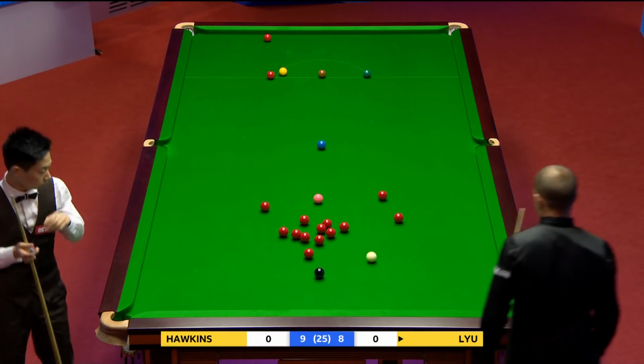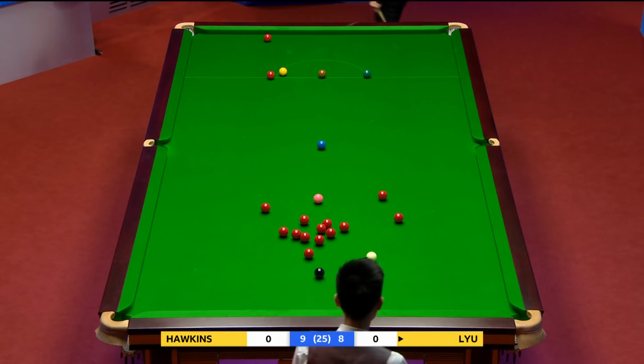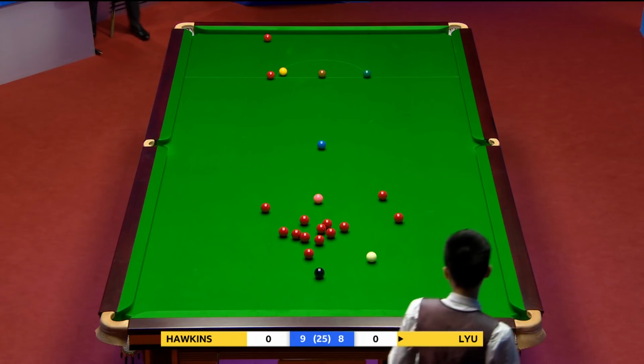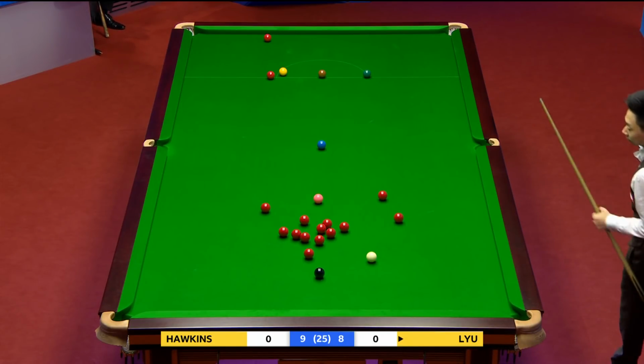He's left the red here to the right centre. He can hold for the pink into the opposite centre. He can go up for the blue. He's got a red at the bottom of the pack as well.